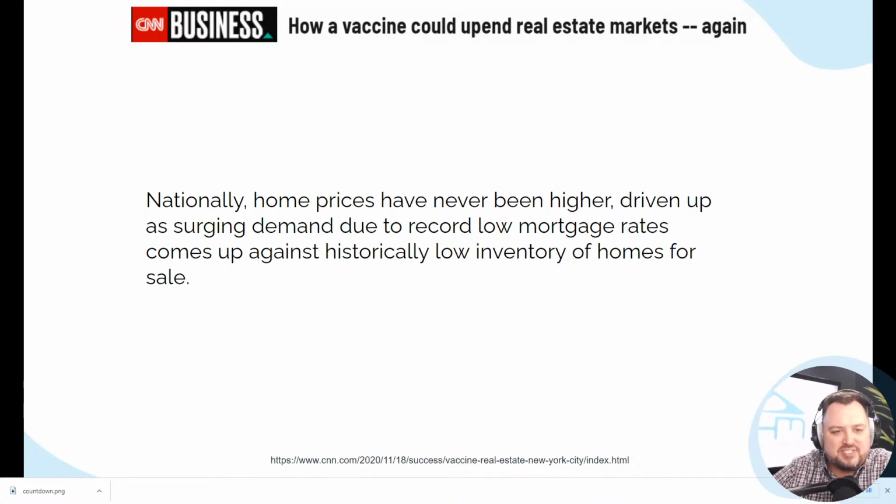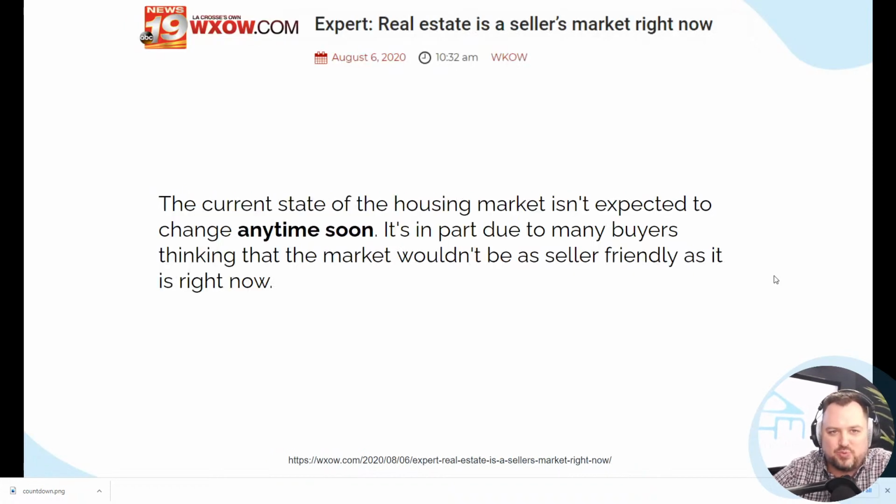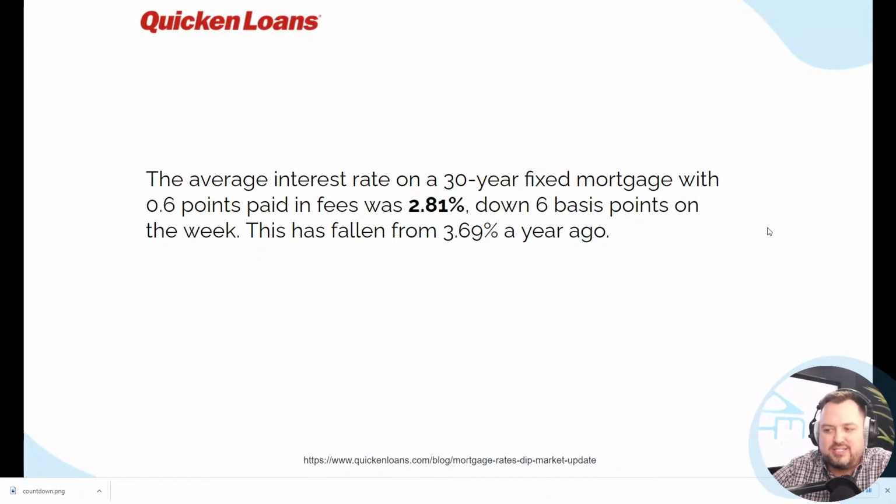Nationally, CNN Business says home prices have never been higher, driven up by surging demand due to record low mortgage rates, and historically low inventory of homes for sale. We're seeing it. News 19 reports the current state of the housing market isn't expected to change anytime soon. It is partly due to many buyers thinking that the market wouldn't be as seller friendly as it is right now. So you've got to know how to find these.